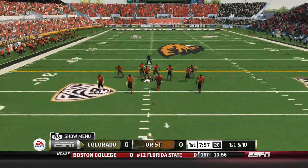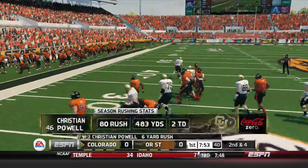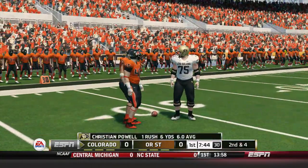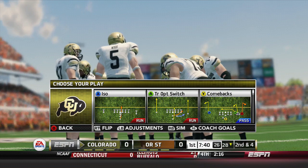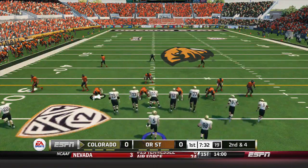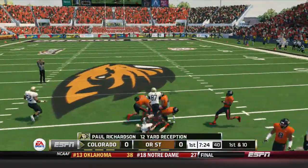So let's see what the offense can do as they come out onto the field. They get nice yardage on that run. Colorado's got a guy that statistically is leading the conference right now, and he has got the attention of everybody in the country, including the coordinators. It's second and four to go. Ball on the 28-yard line. And he's tackled at the 40.